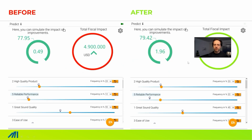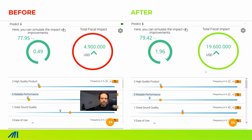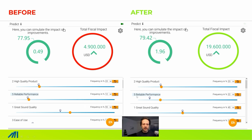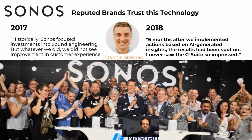That's what Sonos also did at the time. They used this model to predict impact. In former times, where we looked just at correlation, we knew that improving sound quality brings 5 million improvement, but improving reliability of performance brings 20 million impact. And with this exercise, the company decided to invest in the reliability of service. And the cool thing was that 6 months later, after they implemented the improved software, the improvements were spot on. And this is really where you convince the top management.